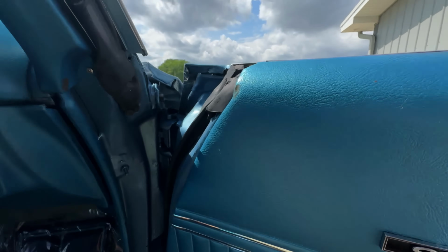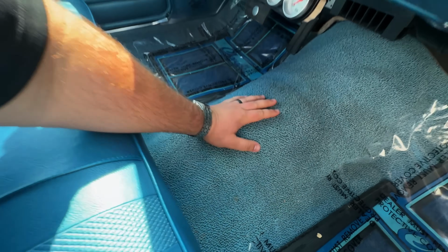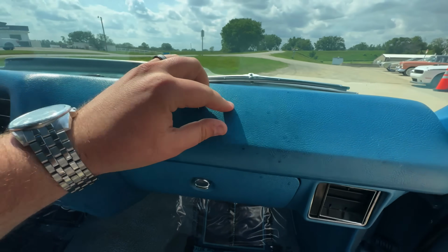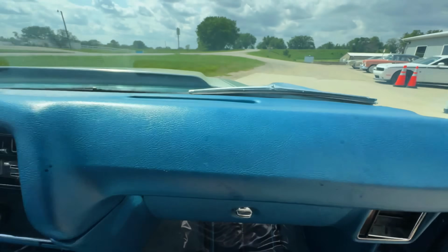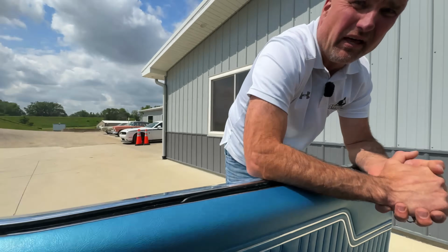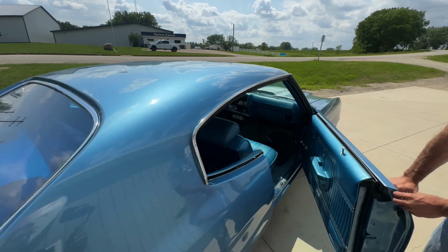The only thing I noticed as far as carpet, it probably could be redone. Yeah, carpet's got a little fade to it here and there, but it's decent. Another thing on the interior, it could use some new dye. There's just a couple of little spots there, and the top of the dash is going to be an issue. I can go ahead and do that for the customer. Okay, we'll order a can of dye and pull that dash pad off and dye it.